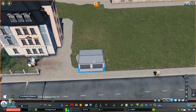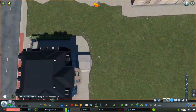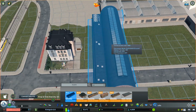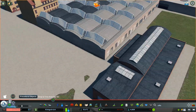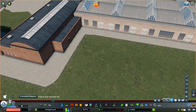So what's the goal for today's episode? We are going to build the tram depot of Königsbrück, and the whole city block where the tram depot is going to stand is based on the tram depot in Heidelberg in Germany, a city not far away from my home.